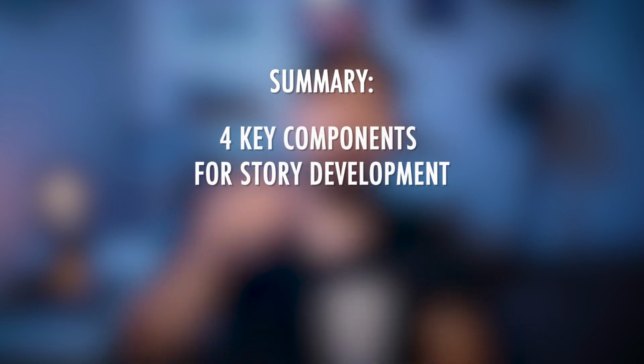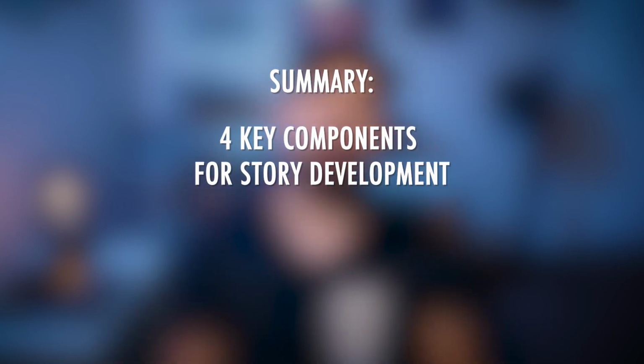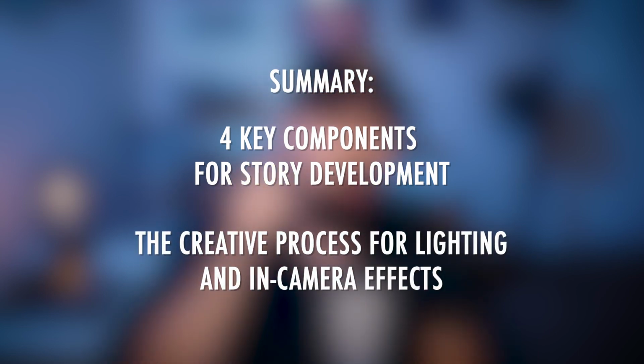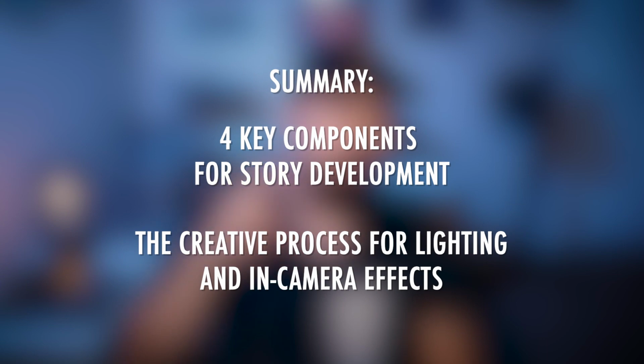So what are we talking about today? We will be talking about the 4 key components that I use in story development. Secondly, the creative process in lighting and in-camera effects for our film. So what makes a good story? For me, it needs to have these 4 key components.